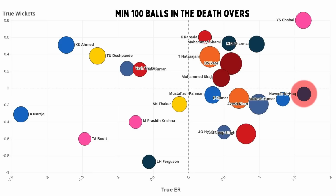So we've got him down as a middle over specialist and a death specialist. But at his best, he can also take wickets up top. That angle that he bowls in is really tough for top order players. Mukesh is really interesting here. His raw numbers look terrible, but he's played on a lot of high-scoring venues, and he concedes 1.33 runs less than expected. And he bowls a lot of Yorkers as well.